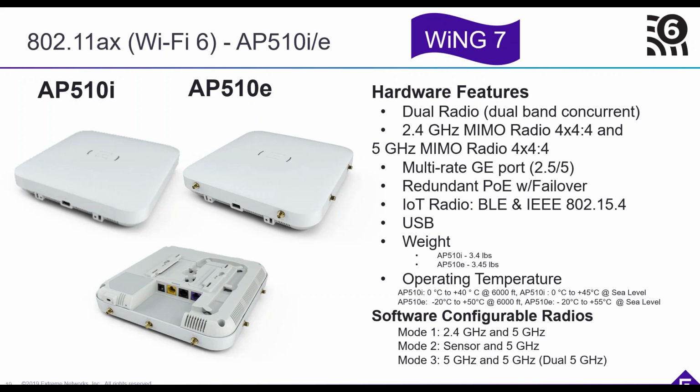And then if we're looking in a super high dense environment, a lot of higher ed schools, stadiums, that's where we can use dual 5 gig. We can set that 2.4 gigahertz software configurable radio into a 5 gigahertz radio. So we can have two 5 gig radios on that one AP.